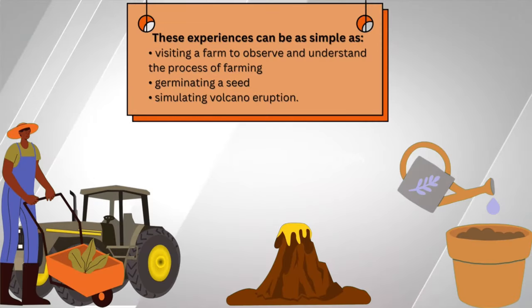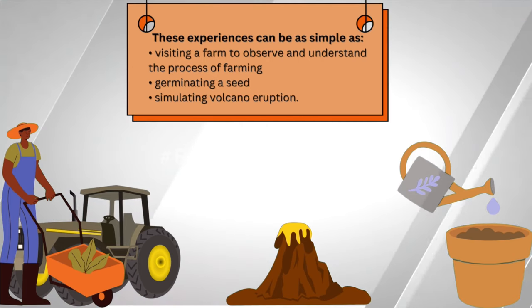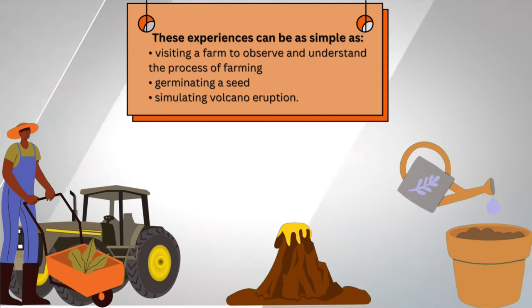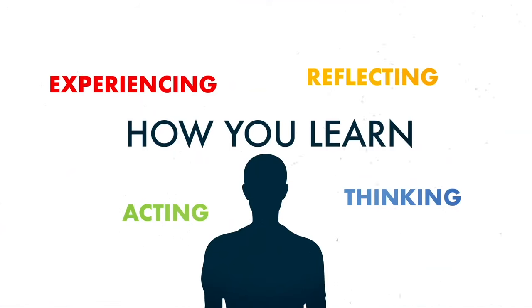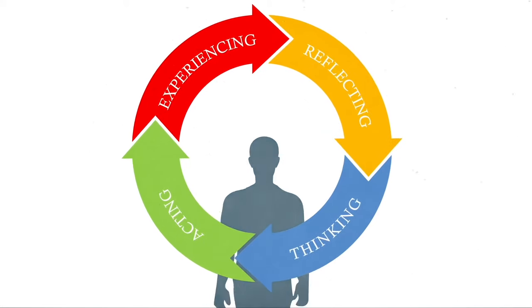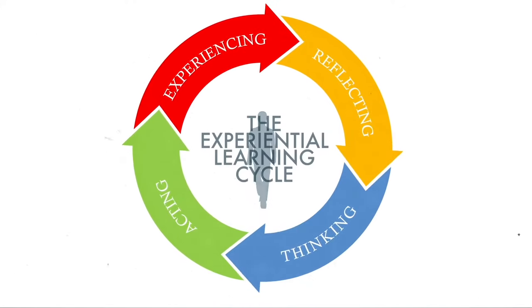Their experiences can be as simple as visiting a farm to observe and understand the process of farming, germinating a seed, or simulating a volcano eruption. A complete learning cycle happens only when a learner goes through all the stages of learning, that is, cognition, perception, behavior, experience, and reflection.